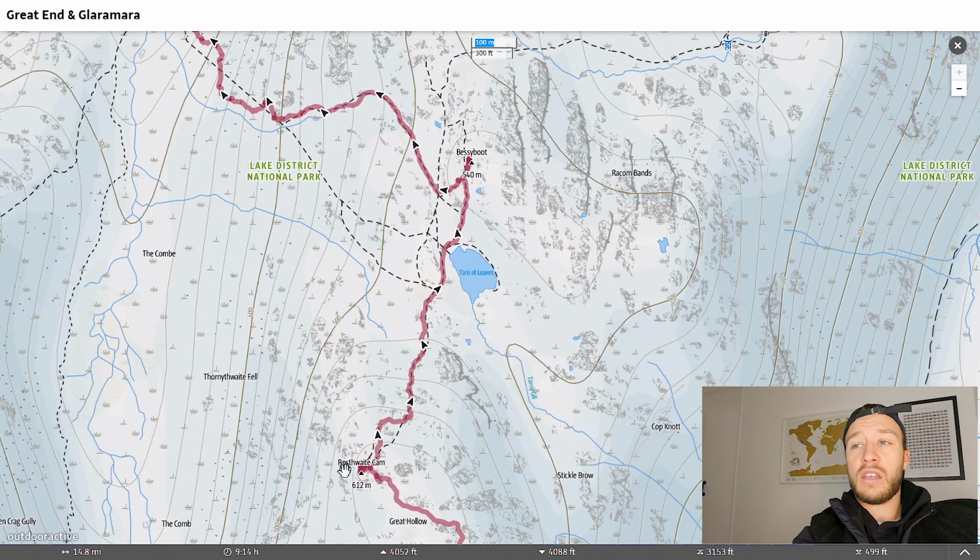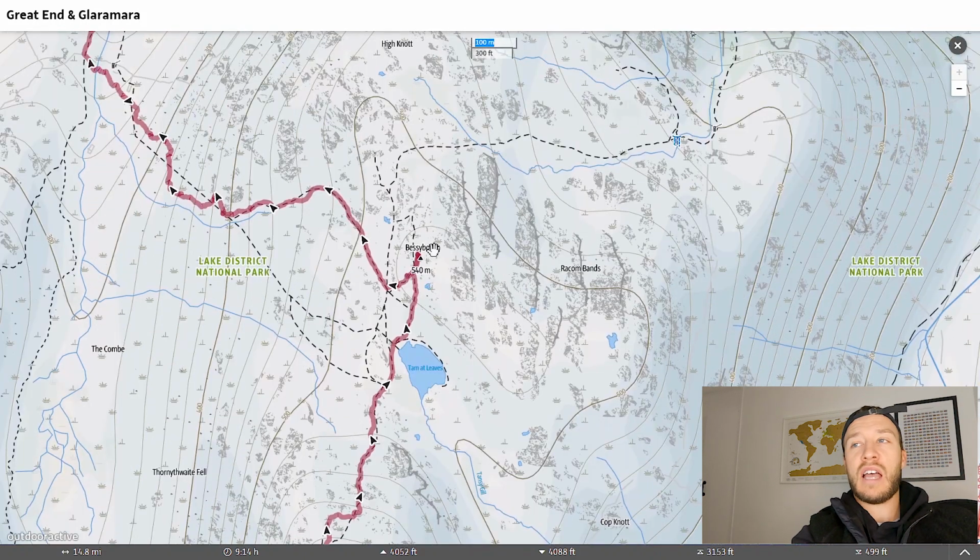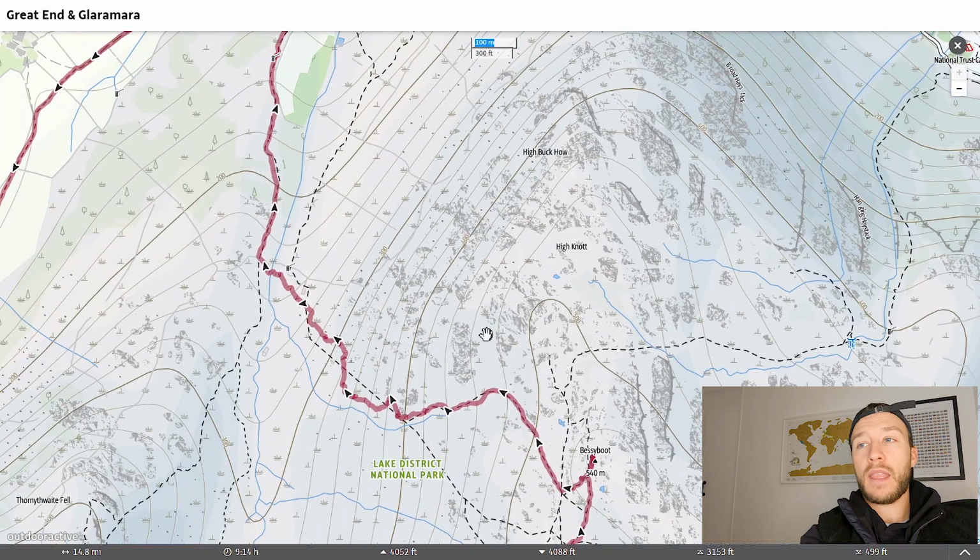So yeah, you can see where I was on the summit of both there. Still a bit grassy at this point, but you can see paths actually appear from Rosthwaite Cam, and then you pass a little tarn before you get to Bessyboot. So whichever one you want to count as Rosthwaite Fell, it's up to you. The weather had cleared at that point, so we got some good views there. And yeah, coming down, I kept losing the path and we were zigzagging again, but we did get there.